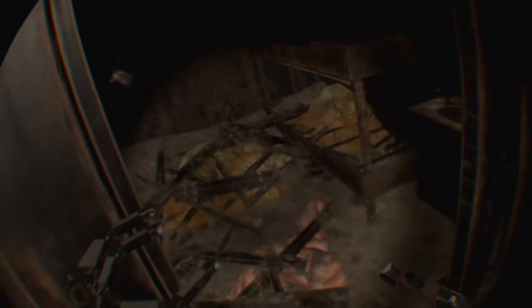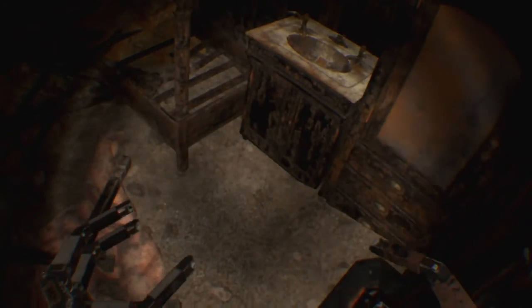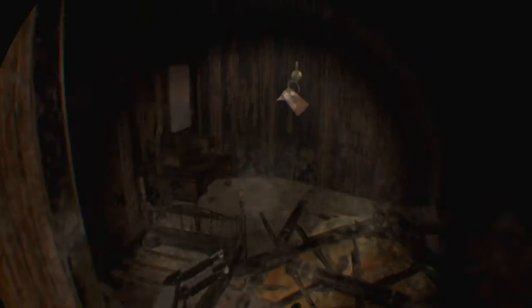There we go. This room here is quite nice. It's big. You've got the wardrobe, sink, taps, the mirror, and dresser, bunk beds, and a regular bed. Go back out of the room. Oh yeah, and I also forgot the on and off switch.